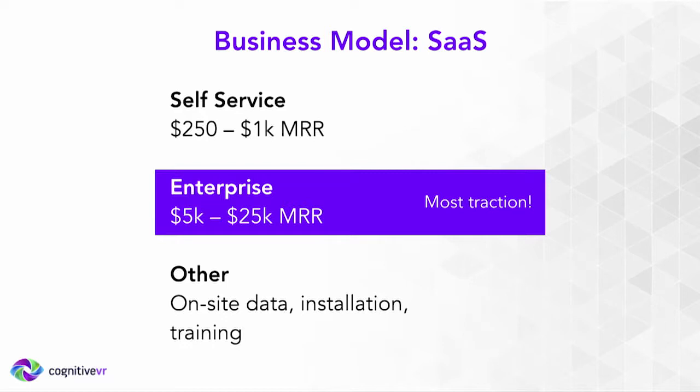We're seeing way more traction on enterprise, like I mentioned. We start at $5,000 a month, software as a service, all the way up to $25,000 MRR. I'm happy to talk about the fact that we just got revenue as of 3 days ago, so that's really exciting.